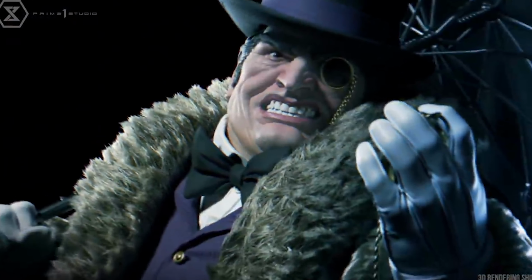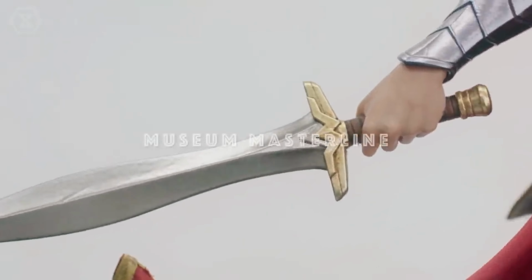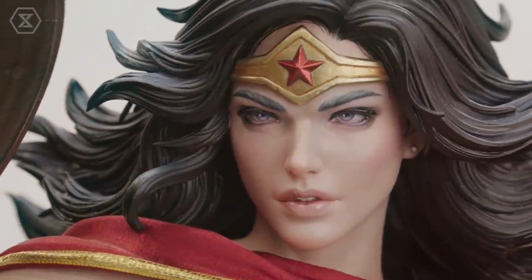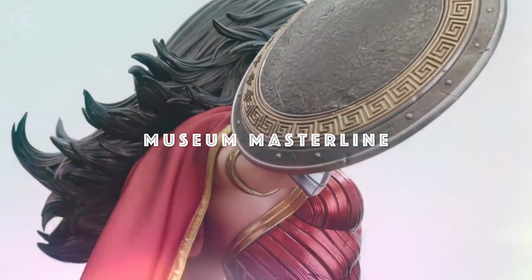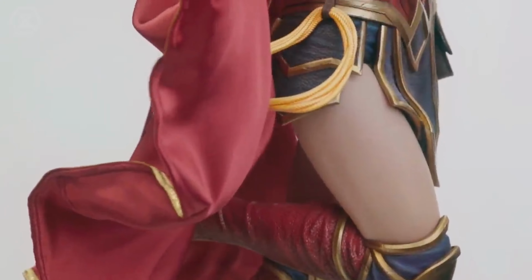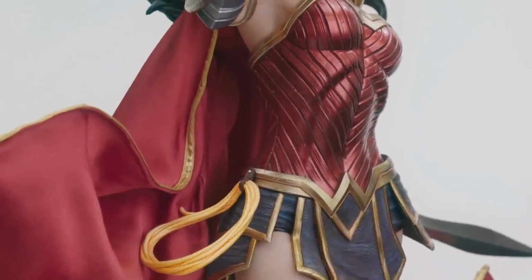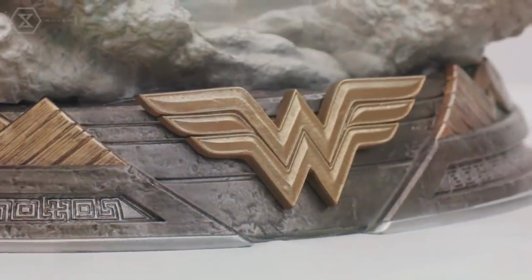Alright, and next we have the Wonder Woman Rebirth statue, another 1/3 scale piece. Really loving the comic design on this one. I love the portrait the most on this piece. She looks beautiful. I love the flowing hair. I like that she's landing down onto the base. The base is nothing too special. I do like that they got the Wonder Woman design down at the bottom, and it has that kind of museum style look to it, which looks really good.